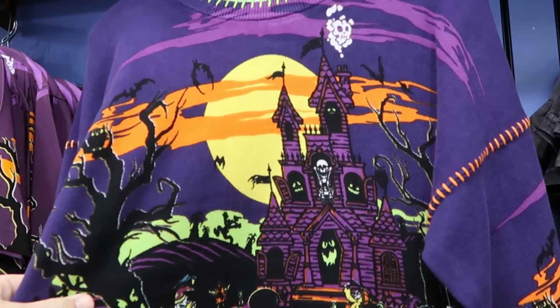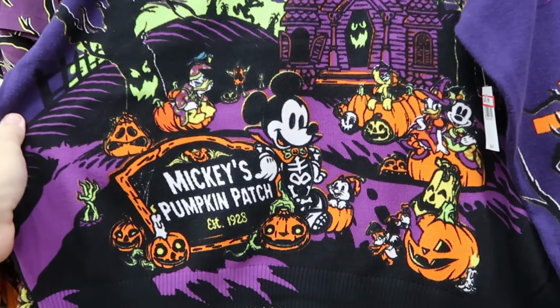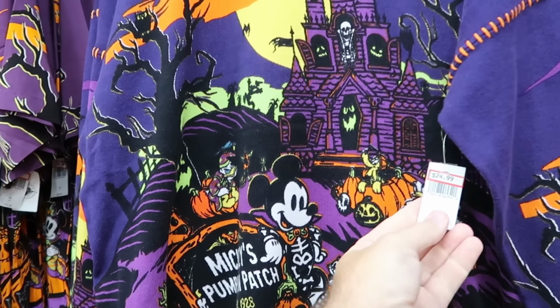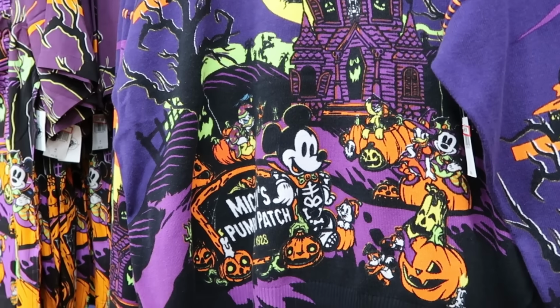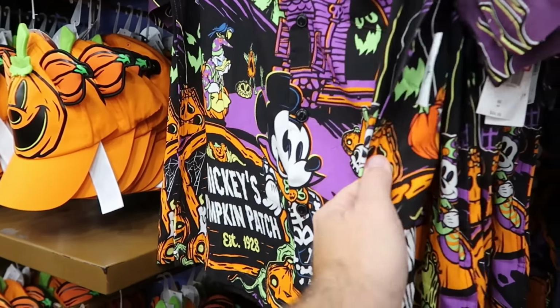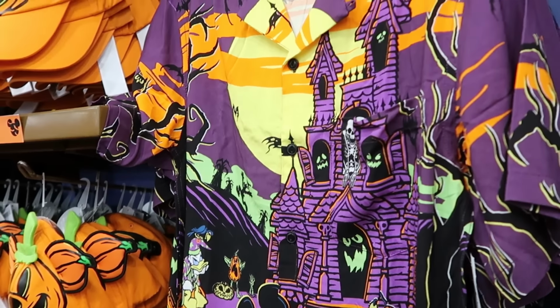And they even have these very fancy Happy Halloween sweaters with the creepy house. This one is a super duper soft material, though it's not picky at all. You have Chip and Dale on there, Mickey Mouse next to his pumpkin patch sign. These are adult size for $25, marked down from $70, so a very good deal. Then they also have the matching button-down shirts with that same design. These are super duper soft, $25, marked down from $65.